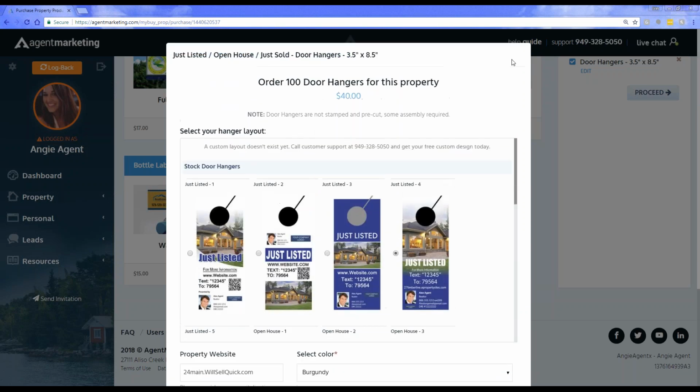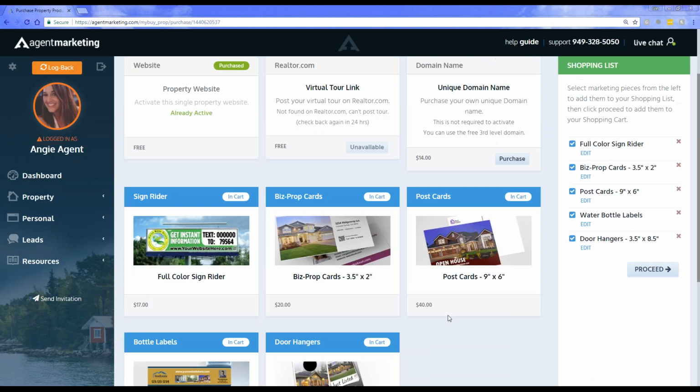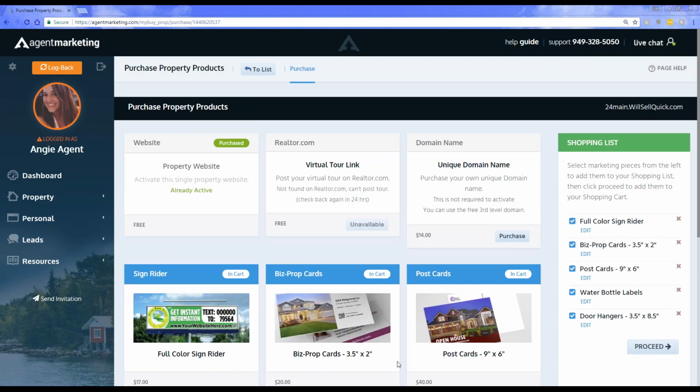So you have this, and keep in mind too, with any of these, we can go ahead and actually do some customization for this. So if you're interested in having something that you don't see here, give us a call into our support team, and then we can go through the process of starting customization for you.